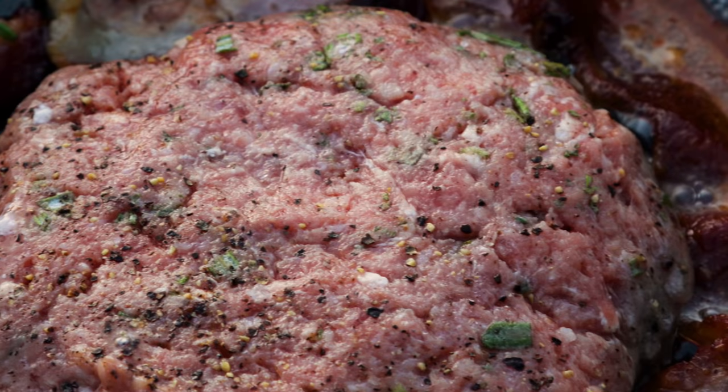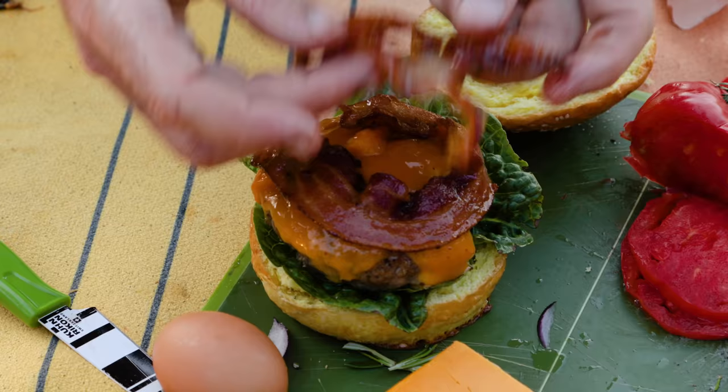Beef burger, a bit of rosemary, and then bacon and egg. I love burgers.